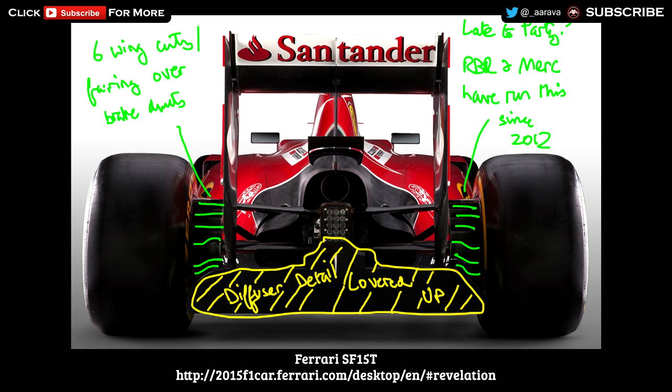If you compare it to the Abu Dhabi spec car in 2014, I believe the Ferrari was only running at least maybe 2 very small winglets, and these are much more prominent. They're going pretty much all the way to the rear wing plate, and it's what we've seen Red Bull and Mercedes run since pretty much 2012. I think you'll find the Red Bull probably ran it in 2011, and then the Merc followed suit in 2012.